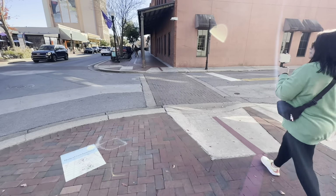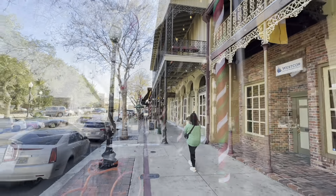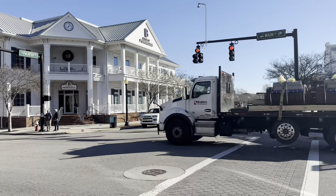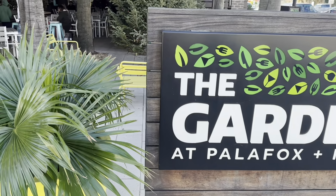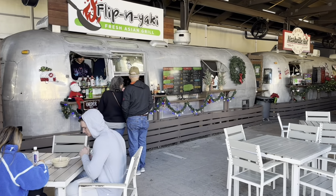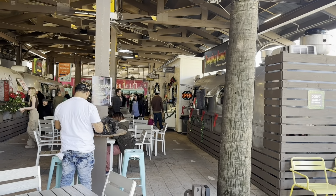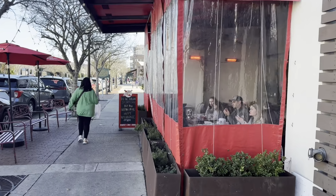I do like the old brick sidewalks down here. This little Irish pub is very festive right here, with all the decorations they have up. Looks like it's a little food truck gallery back here. Again, this is something I think is really neat down here. Here's the Ruby Slipper. It says brunch born in New Orleans. So I'm assuming there's one in New Orleans.